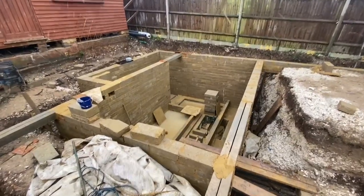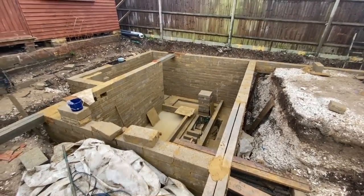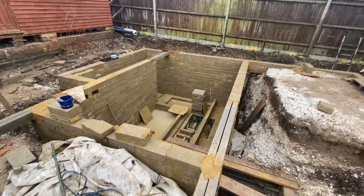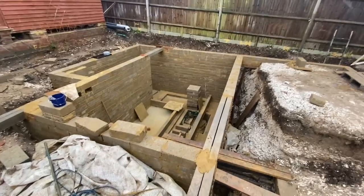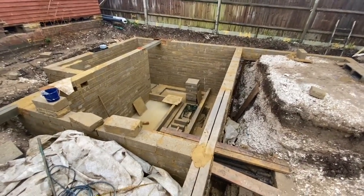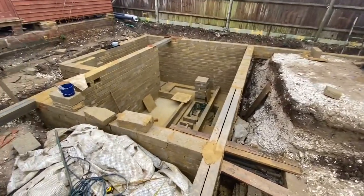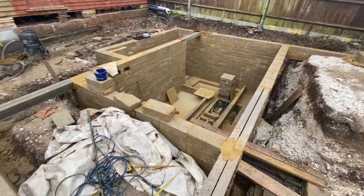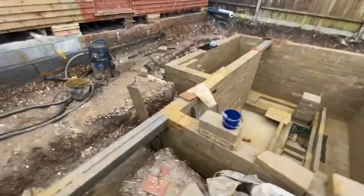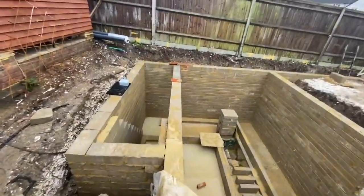So this is the underground filter area for the pond, sort of situated right at the end of the garden, out of the way. As the garden runs uphill, this had to be dug down over 3 metres deep. But we'll have a concrete block and beam floor, a patio over this area, and then a summer house with bifolds over the front area here. Access to the filter area will be around the back of the summer house.